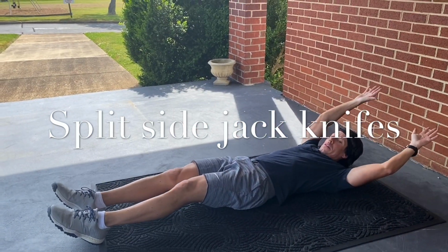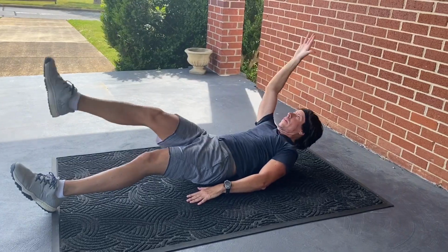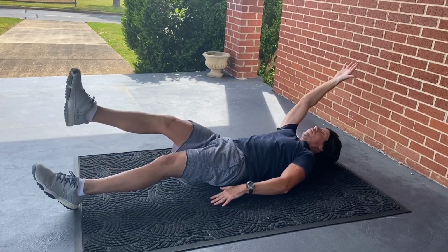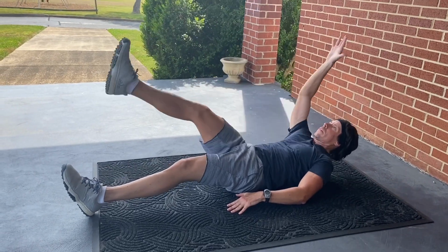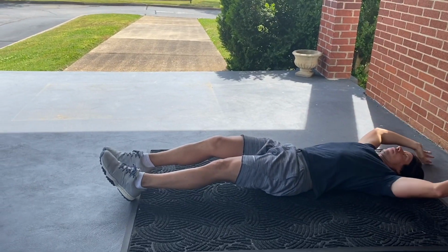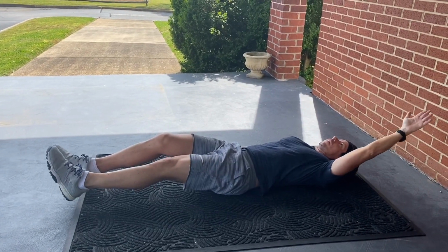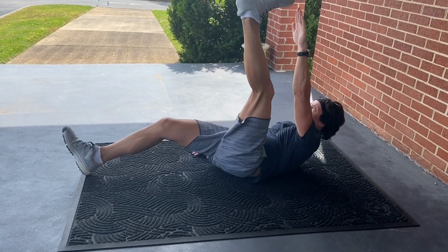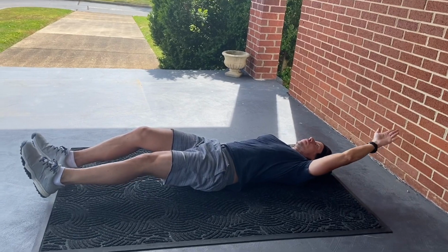Now you're going to move on to split side jackknives. Now for these, you want to lay flat on your back, extend one arm just above your head, extend your legs straight out. The other arm is going to go flat on your side, whichever arm you're not going to be going up with. Jeff is starting with his right side. So you want to bring your leg straight up as well as your arm, like he's doing with his right arm. Now we're going to switch sides. Just remember when you're doing this exercise to keep your form perfect, or as perfect as you can. And this is a really good lower abdominal exercise as well as core.